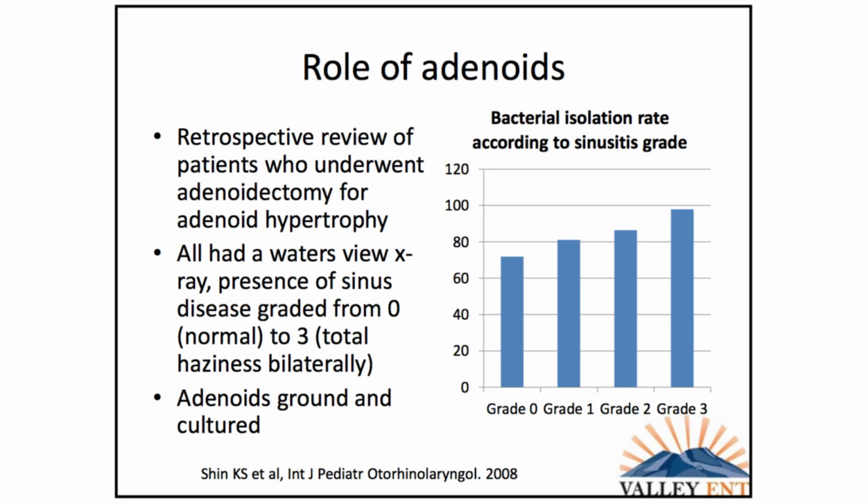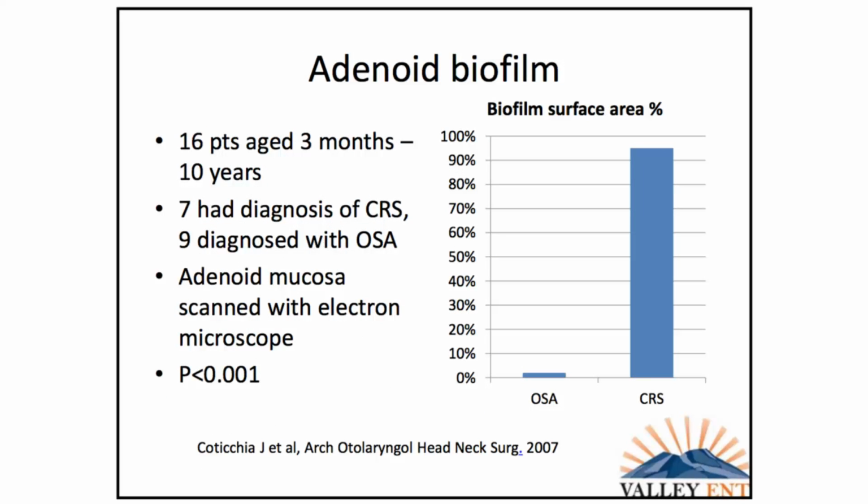Of course, that wasn't the only study. In another study, they looked at kids that had their adenoids out because of sleep apnea versus chronic rhinosinusitis, and they looked at the adenoids with electron microscopy and scanned for the presence of biofilms. The kids with obstructive sleep apnea had very low surface area of biofilms. The kids with sinusitis had a very high percentage of biofilms, and this was statistically significant.